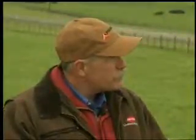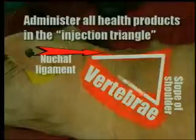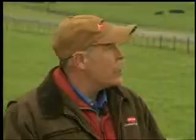The other thing that's very important to remember is where do we administer these products. We want to give all of our vaccinations in front of that shoulder along the neck of the calf. Don't inject anything in the hip or really anything in the rear leg at all.